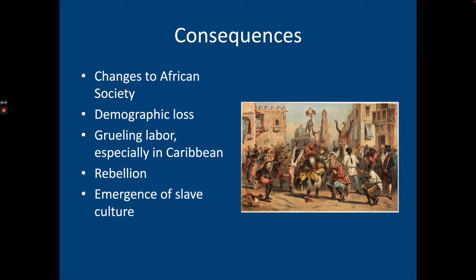But we have to think about what their lives were like, that was what they thought was their best choice, right? I mean, this is still, again, they have a choice. Africans don't. But they were probably faced with some pretty grim choices on their own.